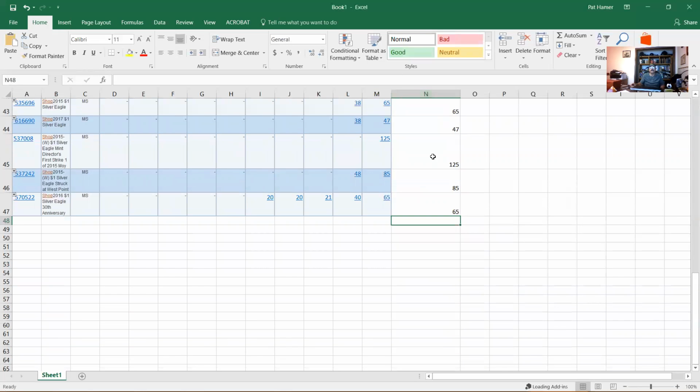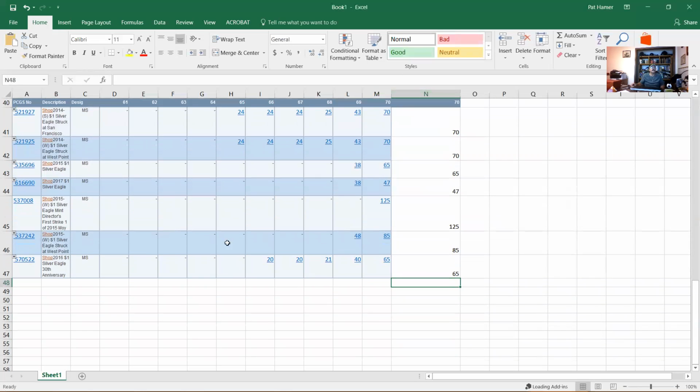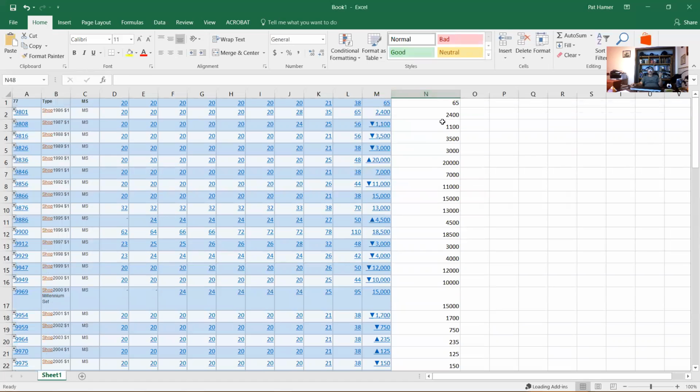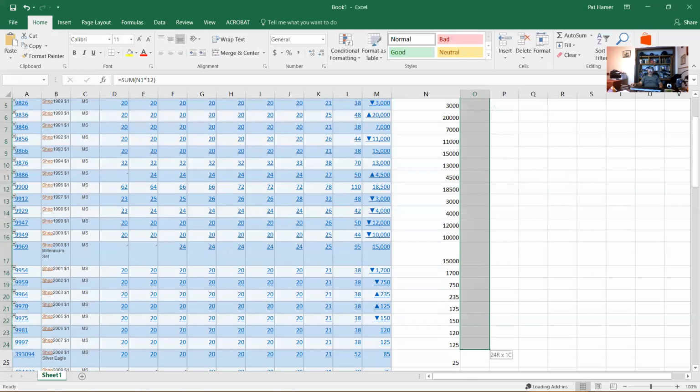Is that it? Okay, yeah. All right, and that's all the way down to 2016. Okay, we're not even including 2017 yet. So I'm going to take these numbers here, grab that first field, boom, and go times 12, and then hit a parentheses here, and enter. 780. So then I'm going to take this and fill it down.